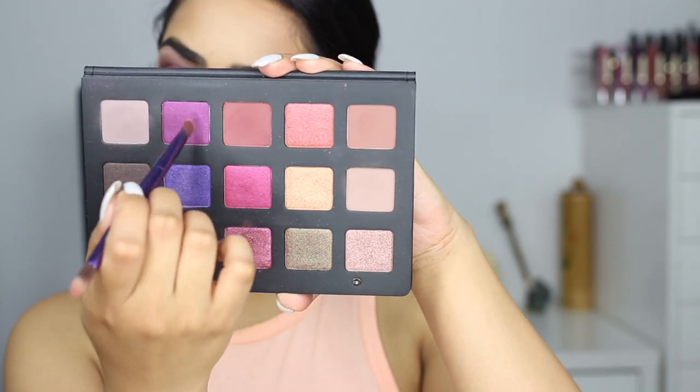And then I flip the brush to the blending brush side so that I can just blend out that eyeshadow. And then I almost just poked myself in the eye. It hurt, okay. And then I'm taking Viola on the same brush and just smudging that onto the lash line as well.